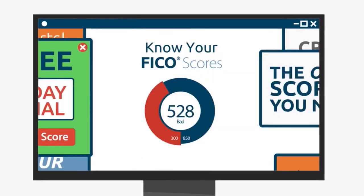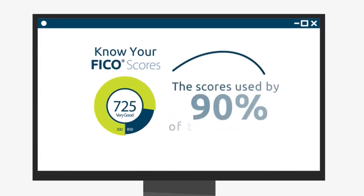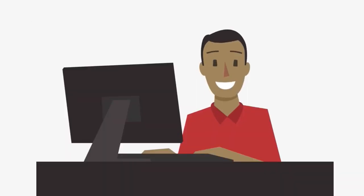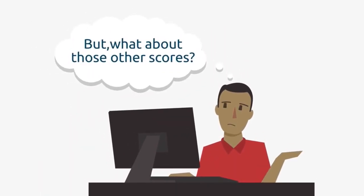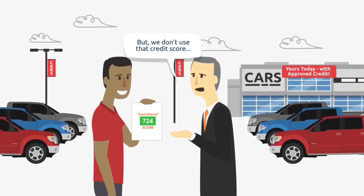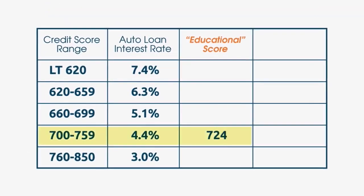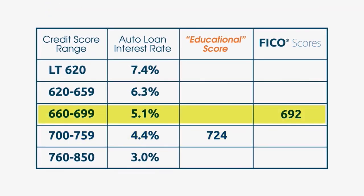Simply focus on your FICO scores, because 90% of top lenders use FICO scores to make lending decisions, not those other scores. So what do you need to know about these other scores? You shouldn't rely on them to estimate your terms and rates. Most lenders simply don't use them in lending decisions. So they may confuse you into thinking you qualify for better rates than you actually do.